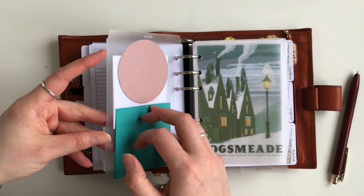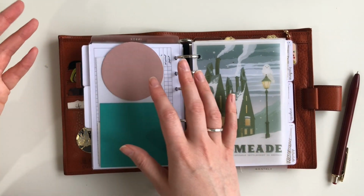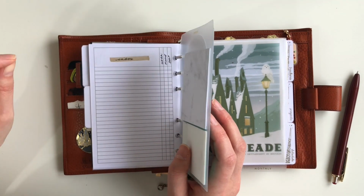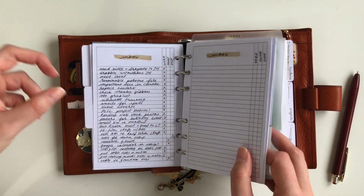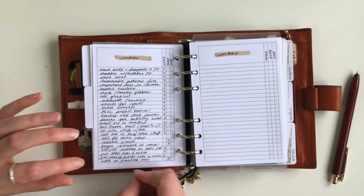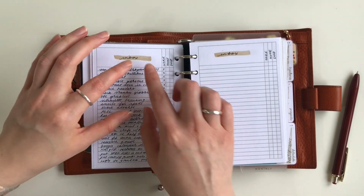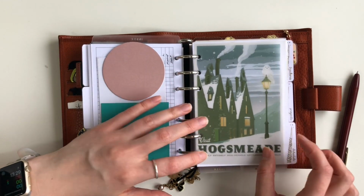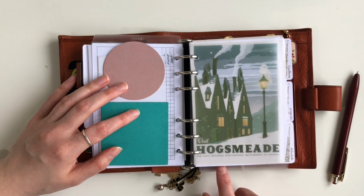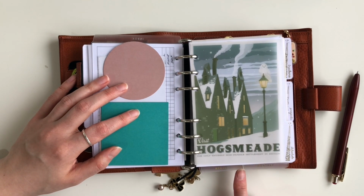And then I have plenty of the ones on the back. These are just basically for if I need to jot something quickly, but I don't want to actually write it, like I don't have time, or I've not got enough room to write on an insert like this. I just jot it on the Post-it note. Or if it's something that I actually need stuck to one of my tabs down here.